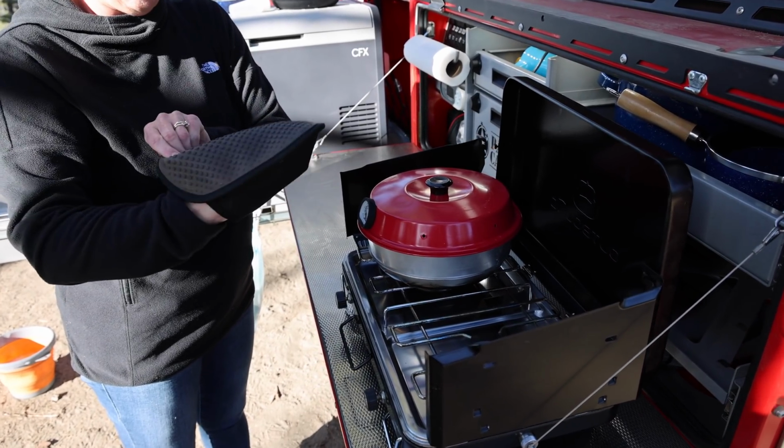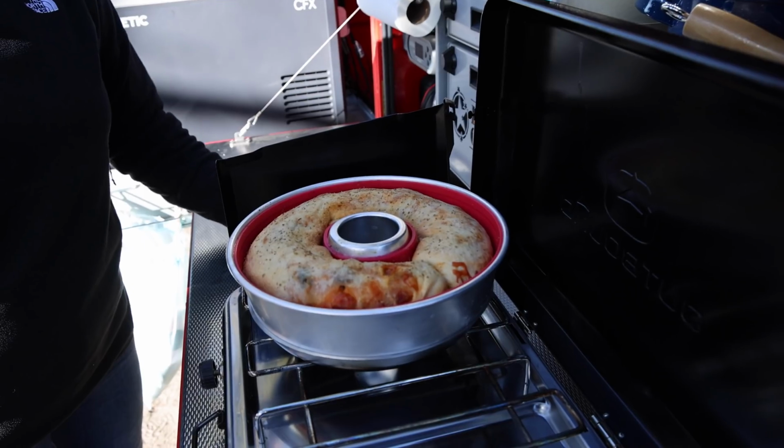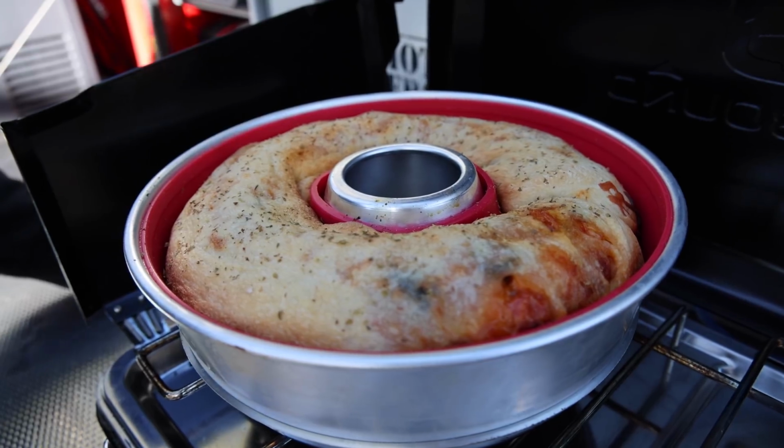Oh yeah. Ready to check? I'm ready. This is going to be good. Okay. Smells delicious. Ooh, look at that. That looks pretty nice, if I do say so myself. I'm ready to dig in. It smells good.